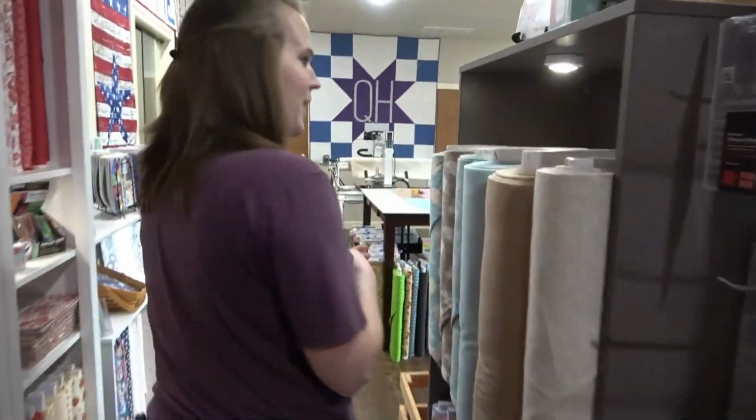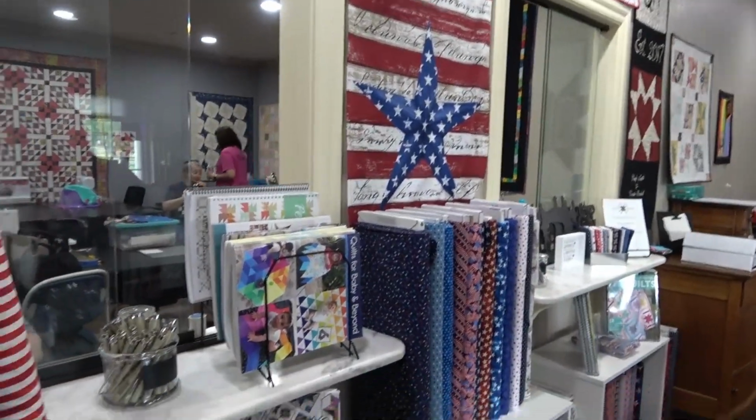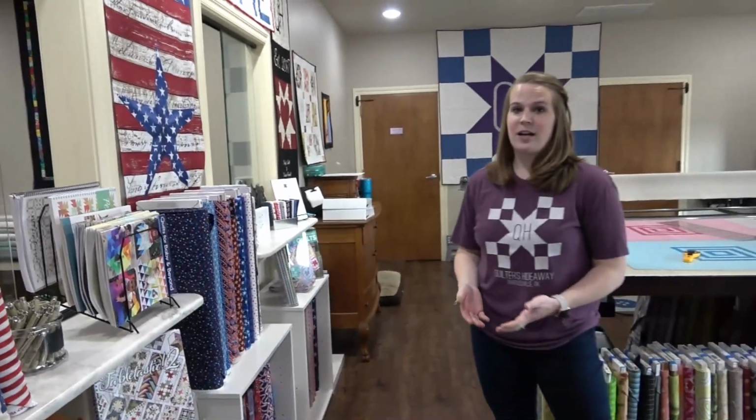All right, last thing in this room that I want to show you guys is our patriotic fabric. So if we move this way, we've got a whole set of patriotic fabric. We love doing patriotic quilts. We have a patriotic challenge that we put on annually now with a group called Heartland Quilters in Barnstable.